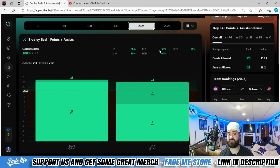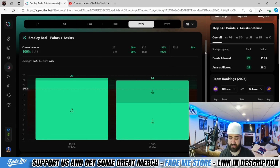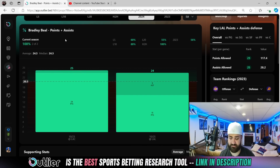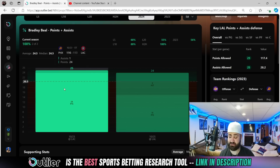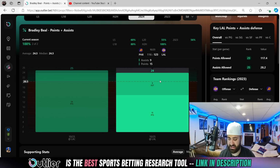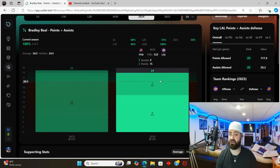And so far this season, Bradley Beal is off to a pretty solid start. In both games, he cashed the over, averaging 24.5 points plus assists per game. In the first game, he pretty much did it all in scoring. In the second game, though, we saw a lot of passing, kind of unusual for Bradley Beal. 9 assists in that last game, which, by the way, was against the Los Angeles Lakers.